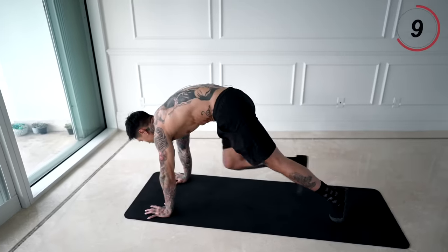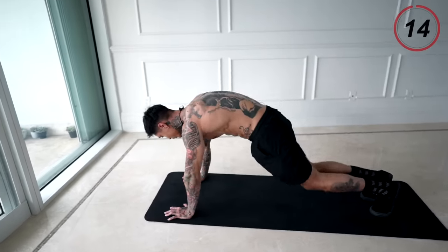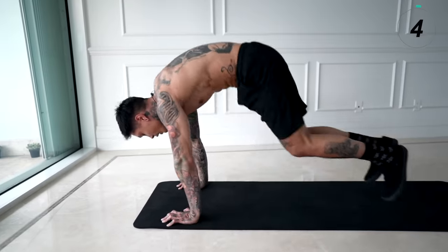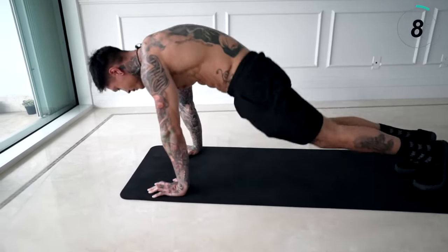So let's get down to a push-up position. You're gonna jump in, and you're gonna jump out. If you're just getting started, do little jumps. Let's go for it, 45 seconds. Everything you got, squeeze your core, squeeze your arms, squeeze your grip on the floor.